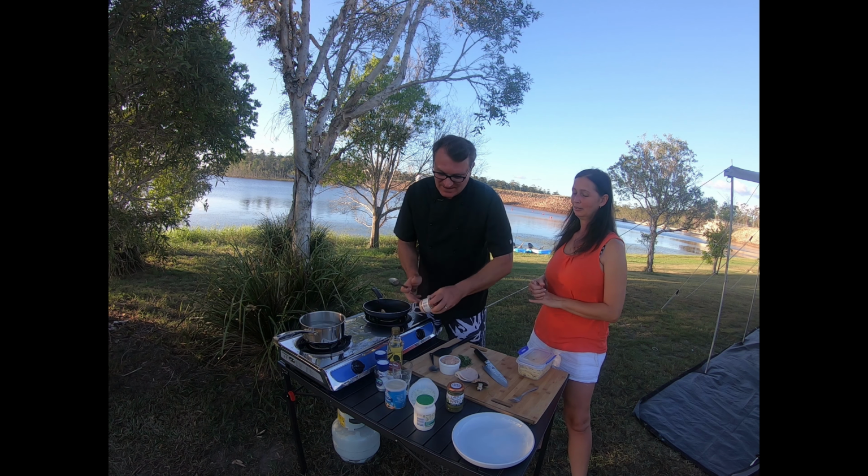So you can hear that sizzling, that smell, that aroma. The smell of bacon, the garlic. Mmm, yum. It's great. You've got to get excited about cooking, especially outdoors. Oh, all the time. Cooking's fun. Yeah, it is.